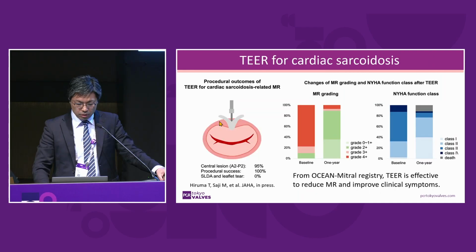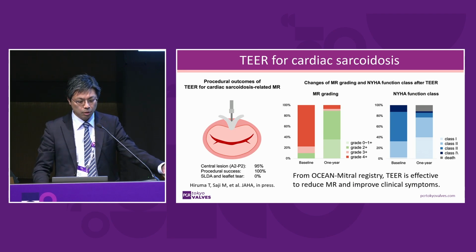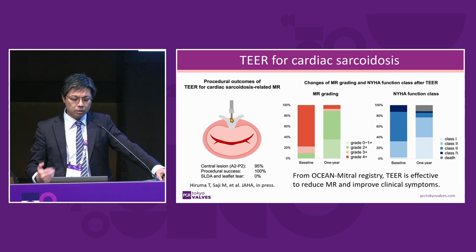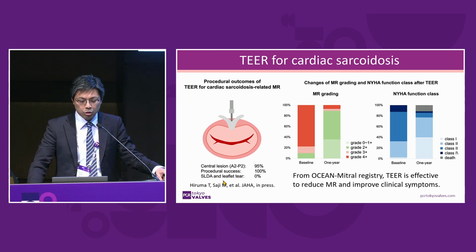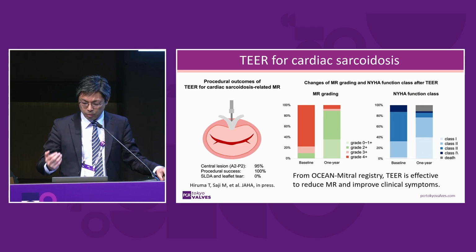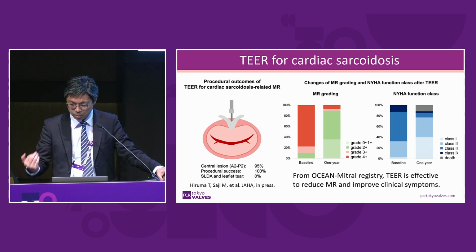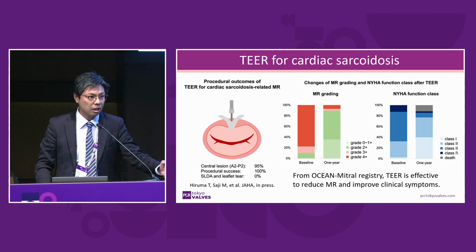But recently, Mike and colleagues published the efficacy of TEER for cardiac sarcoidosis from the Ocean Mitral Registry. As you can see, despite the tricky anatomy of cardiac sarcoidosis, procedure success was 100%, with no SLDA and no leaflet tear. But MR grade is not so optimal, because about half of the patients still have moderate MR at 1 year. But when we look at the NYHA class, in most cases heart failure symptoms are improved at 1 year. So I think TEER is effective to reduce MR and improve clinical outcomes in these subsets.